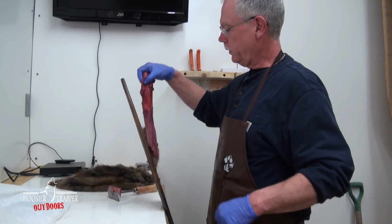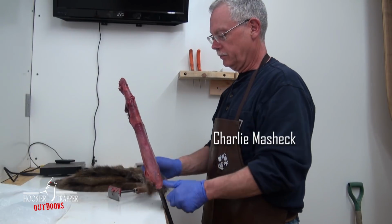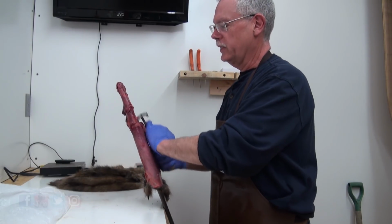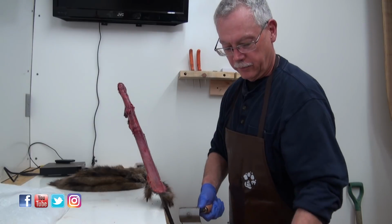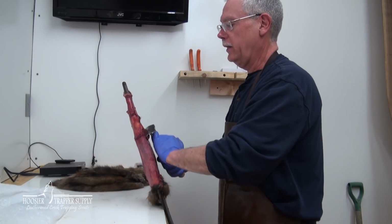Alright, working through some muskrats here. These have been in the freezer. Normally we just put our fur up towards the end of the season, kind of work through it, skin stuff, freeze it, and then flesh it and stretch and dry it.